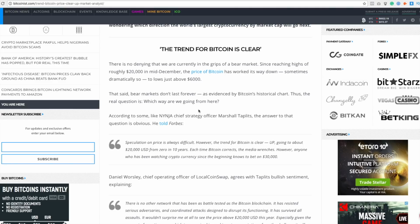And as I can see, it's pretty much going sideways for the most part. And as you can see by this quote right here, it says speculation on price is always difficult. However, the trend for Bitcoin is clear. Up about $20,000 from zero in 10 years. Each time Bitcoin corrects, the media wrenches. However, everyone who has been watching cryptocurrency since the beginning knows to bet on $30,000.